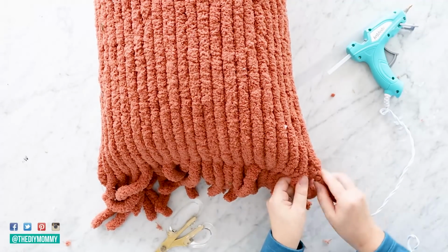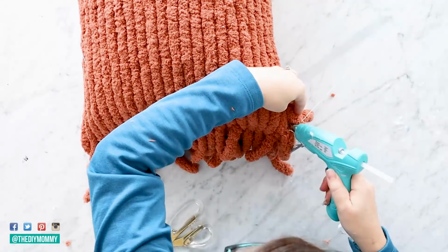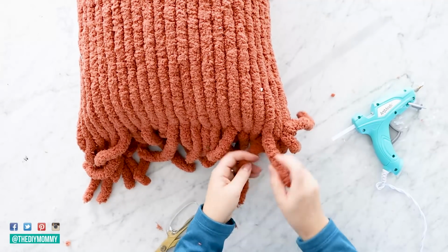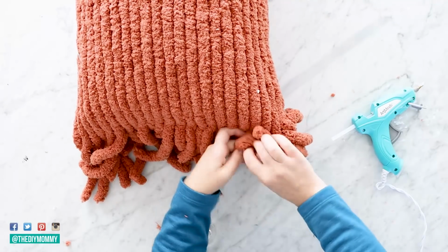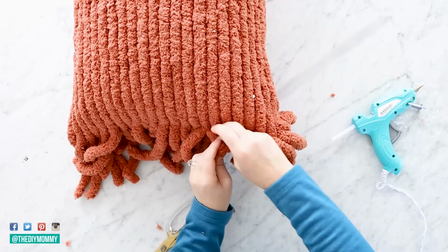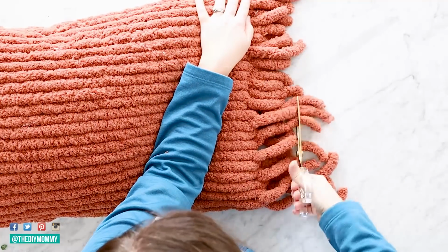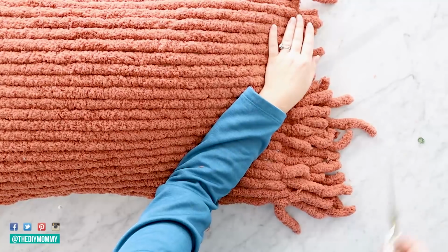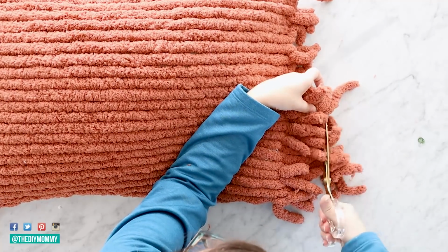Once the glue was completely dry, I went ahead and tied the fringe together. So I'm tying one piece of yarn from the top of the pillow and one piece from the bottom together. And so that's gonna help the yarn stay on the pillow and also give this pillow a really cute fringed effect on the ends. So do this for both sides, and then if you have to do any trimming to make sure that the fringes are nice and even, you can just kind of squish the pillow down and use some sharp scissors and trim off any excess.